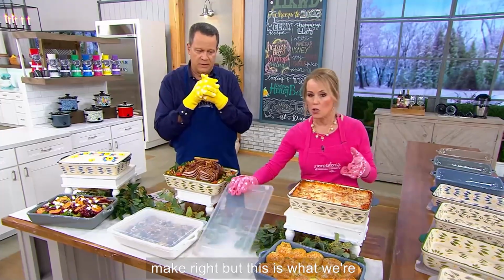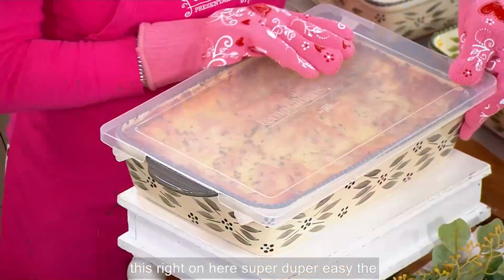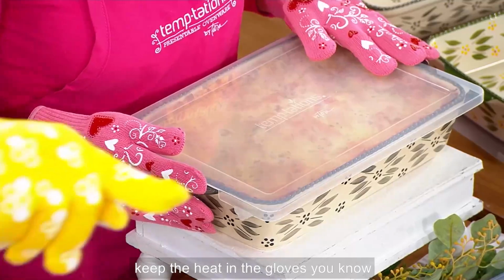I do love to make lasagna. But this is what we're talking about right out of the oven. Plop this right on here, super duper easy. The plastic snap-on storage cover. Now, a couple things about this. It's going to keep the heat in, and you can take it on the go.